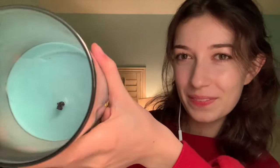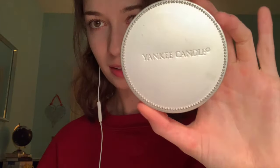Just keep smelling it, I'm sorry. I'm afraid if I smell too many things, it's all gonna start smelling the same. Hasn't happened yet, though. Keep going. Ooh, wow. And the brand is Yankee Candle. Yankee Candle. Must have been expensive.